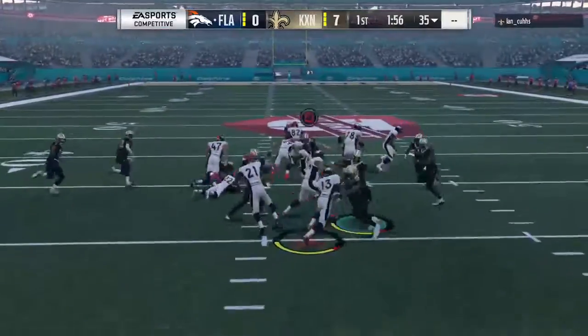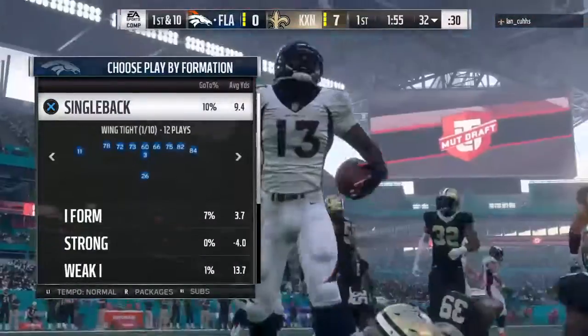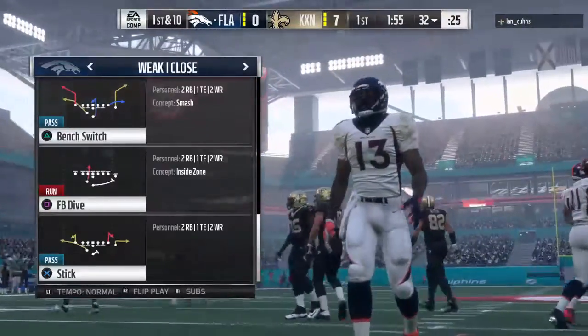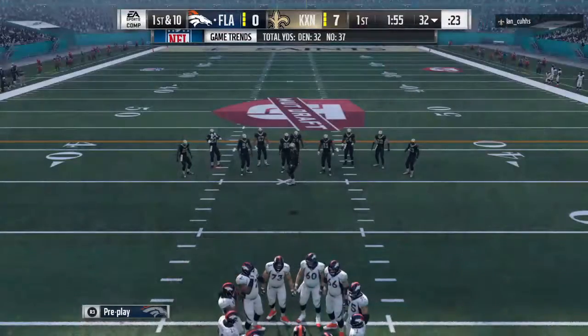This will be fielded at the 8. Solid return, pretty good field position. They'll start at the 32-yard line. And Denver getting set to take the field. And job one here, Charles, just keep possession of the football. 2 drives, 2 turnovers to this point.